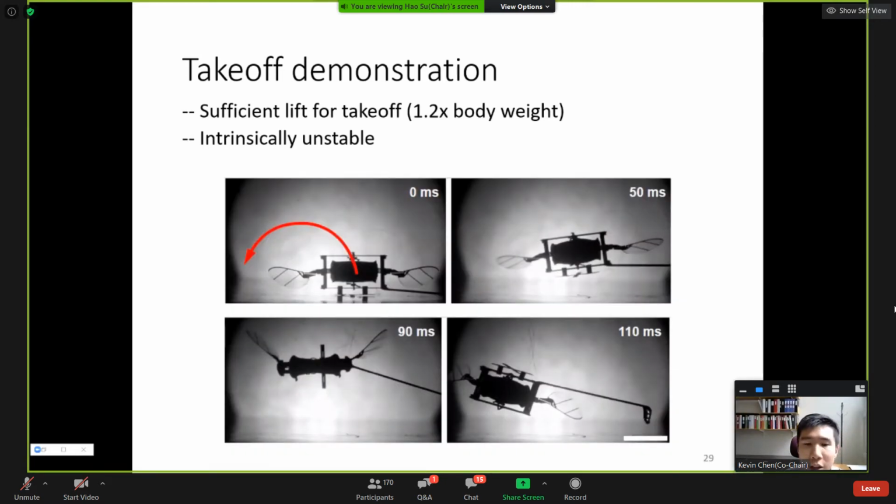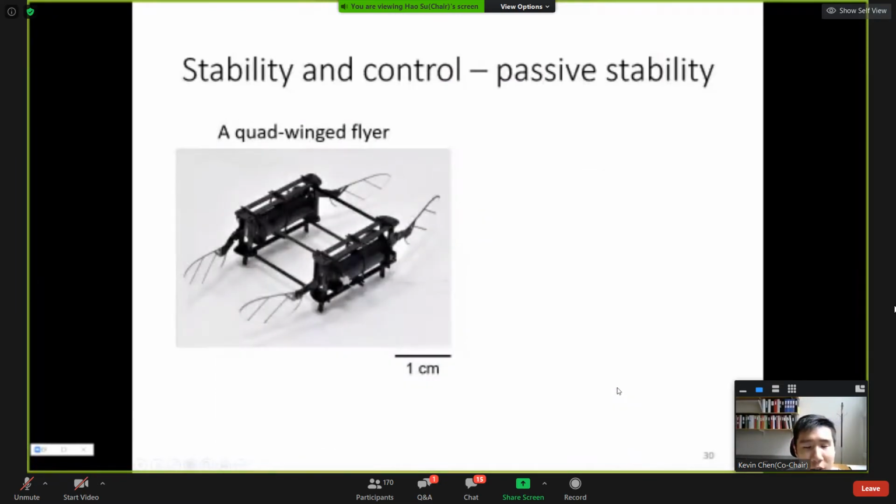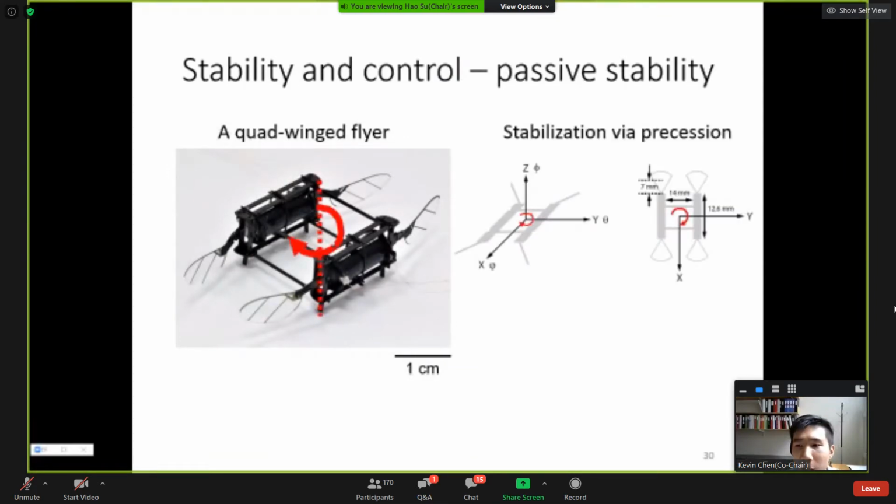So practically, from a robotic perspective, it's not a very useful robot. For those of you who cannot see the video, I'm showing you an image sequence that shows the same experiment. Effectively, the robot pitches over and falls back to ground in 0.1 seconds. So it's not very useful. How do we stabilize this robot? Well, we can put two units together. And in this case, we can use a phenomenon called precession, that is, if we can allow the robot to yaw very quickly, we can use this fast spinning motion to stabilize the robot.